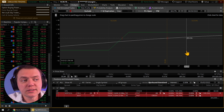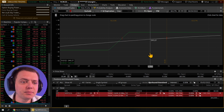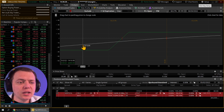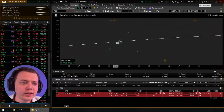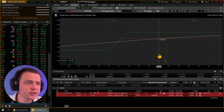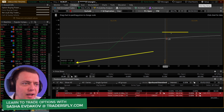Now, if this stock does continue to head higher, that's great, and you could pocket about $1,340. That's 67 cents times 20. You can see that at the lower left over there in that corner. So 1340 right there is the top, or max, at expiration.